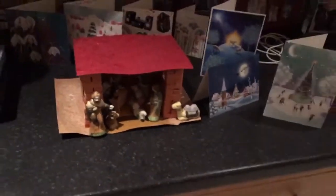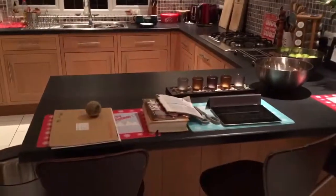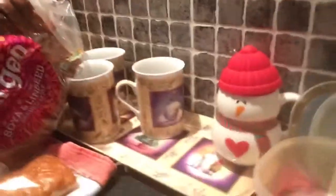That's not very realistic. A nice selection of Christmas cards and Christmas music, which I like to wake up to in the morning. It's really nice. And Ollie, Sam and I have our own Christmas placemats on the breakfast bar, which is rather tasty. We have Christmas fridge magnets. We have Christmas tea towels, Christmas mugs, more Christmas tea towel. Christmas, fancy Christmas mugs. Look at those. Those are very, very premium.